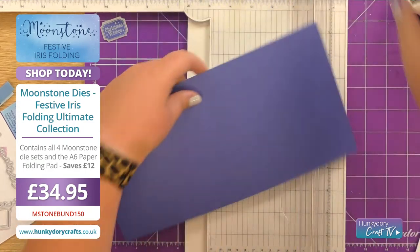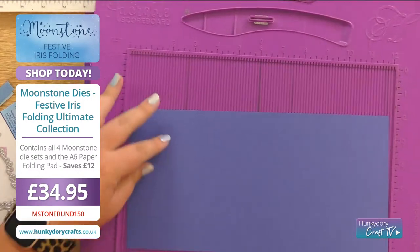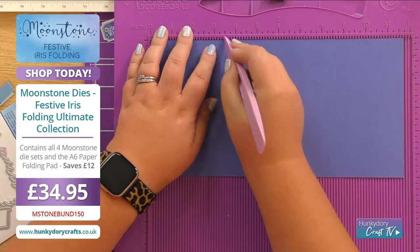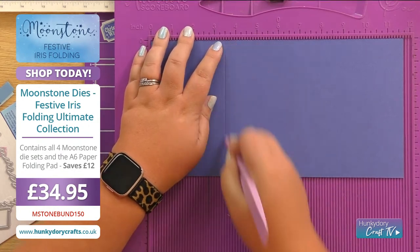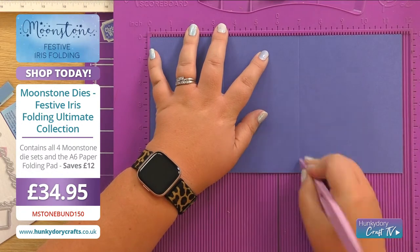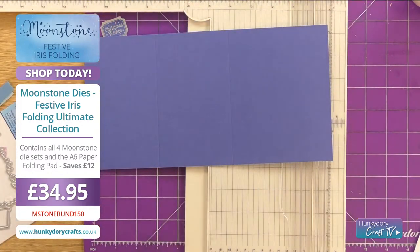I'm going to bring the scoreboard in because we need to do some scoring first of all, just to create this 3-panel card. So we're going to score at 3.5, we're going to score at 7, and then I'm going to just mark at 10.5, but that's where I'm going to cut. So we don't need to go all the way down with the score there.